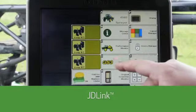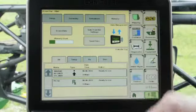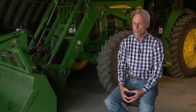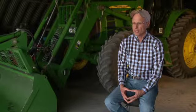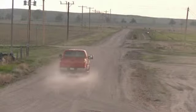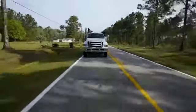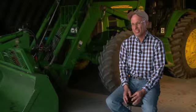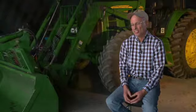A lot of the ground we farm, we don't have good cell service, so our communication with our dealer is not real good. With JD Link, when our equipment breaks down, it shows the dealer service manager right where our equipment is. They can print out a map. And usually by the time I drive somewhere and get cell service, they're aware of the problem and they have someone on the way. Matter of seconds, we're up and going. And it's effortless. That's what I like. It's painless, no effort, just easy to do.